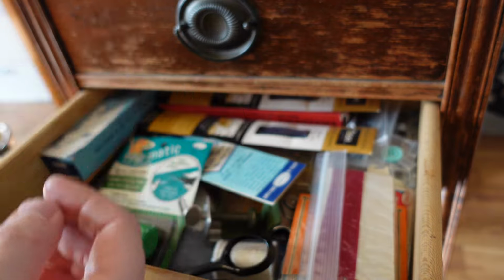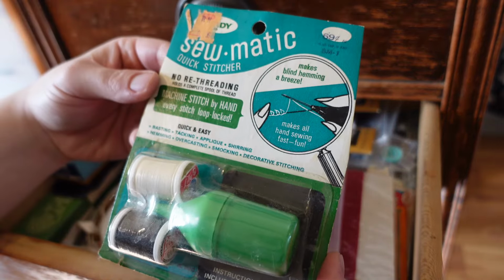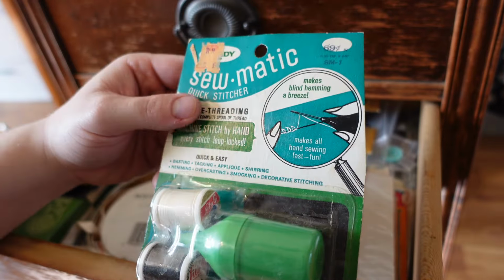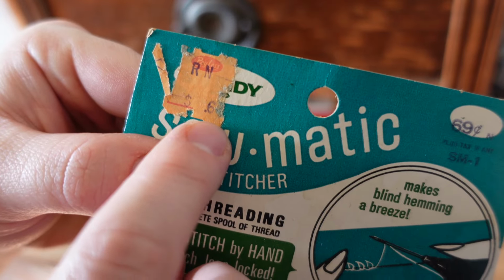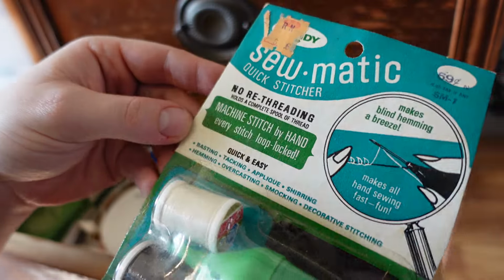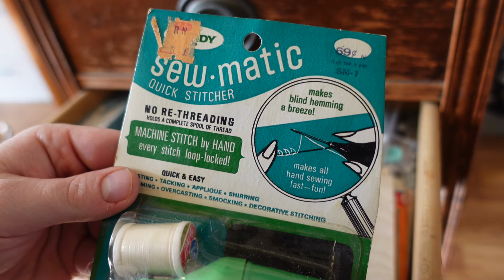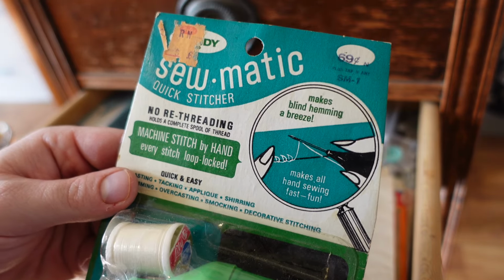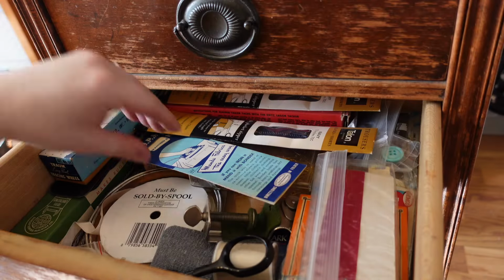So, more needles. Sewmatic Quick Stitcher. That's pretty cool. It looks like she paid, I don't know, 60 something cents for it. All I see is the 0.6, but that looks pretty cool. Machine stitch by hand, every stitch loop locked. This probably came in really handy back then.